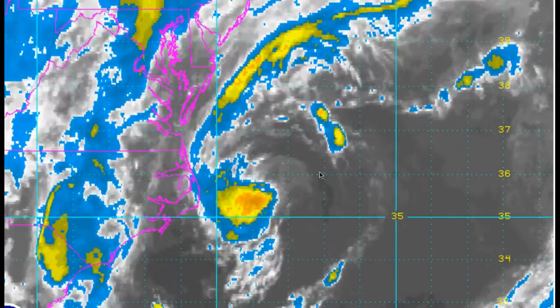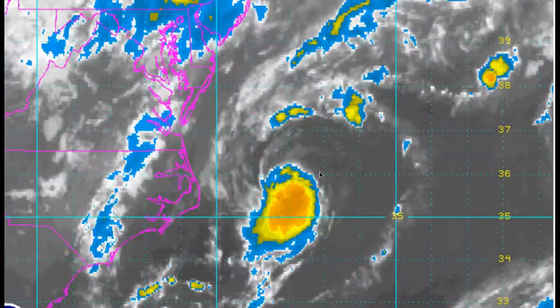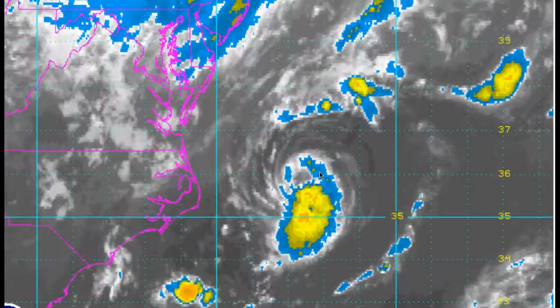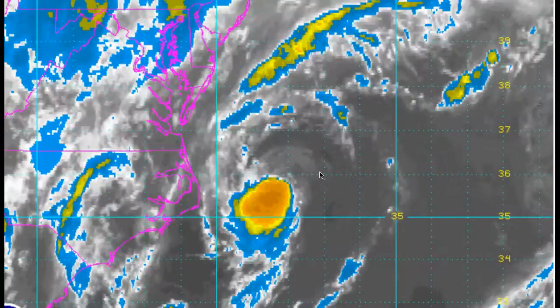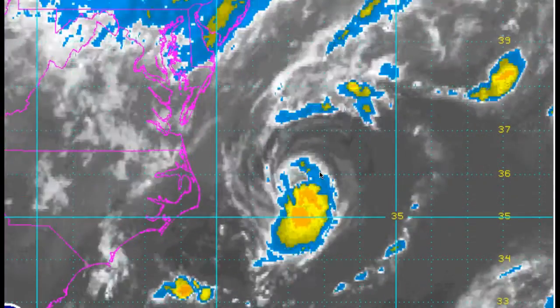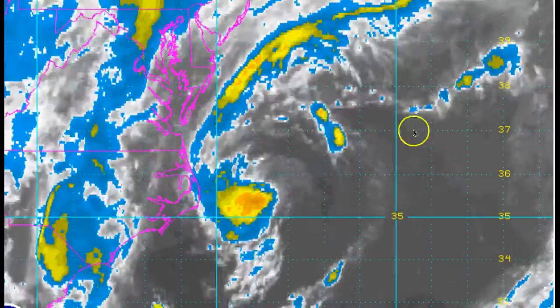Indirectly, this little bugger is going to have to be watched to see whether it influences the North Atlantic Oscillation, because you're adding latent heat energy. And in the summer, I'm always very cautious of latent heat energy, which is basically energy released by the development of thunderstorms, influencing the polar jet stream, amplifying it, and thus leading to a stronger negative NAO pattern.